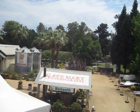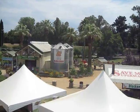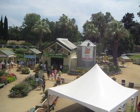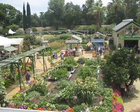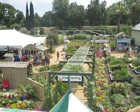You have to do... Wow, look at that. I've been to the garden, but I didn't see the insects. Oh, the urban garden is pretty. Oh, you can't see it, Brett. Oh, yeah, I saw the garden last time I saw it.